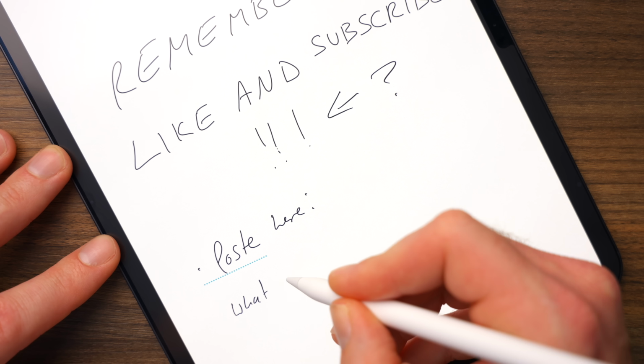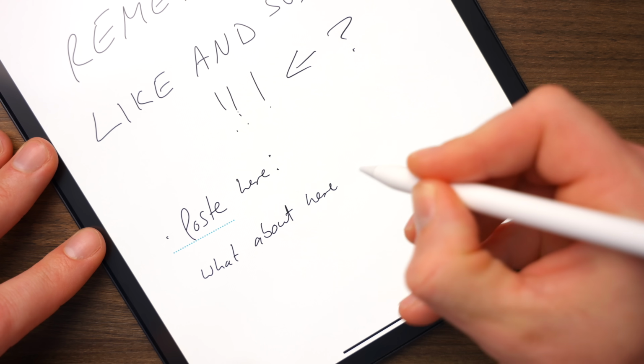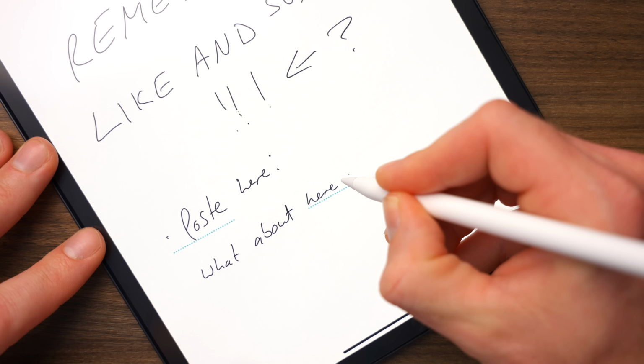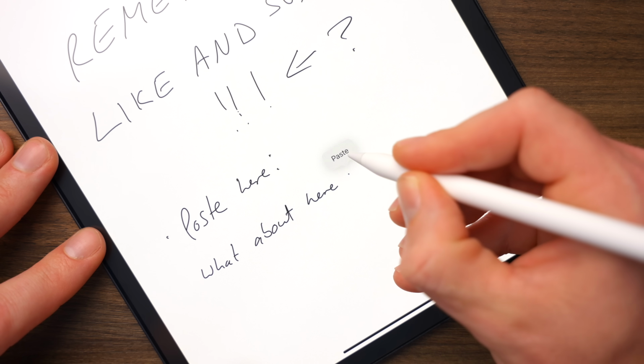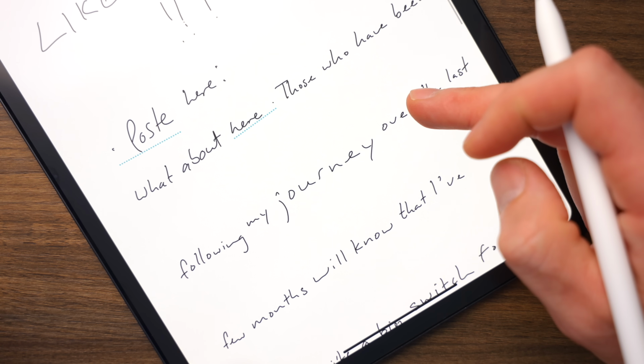The only problem with it is that it's really, really fiddly. The idea is that you press and hold the pencil where you want to paste that text into, but it just doesn't seem to work every single time, and equally, when it does, it sometimes pastes that text into a completely different style of handwriting, just a completely random form of handwriting. Again, it's a beta. I can look past that for now.